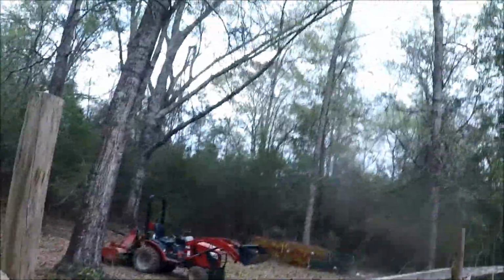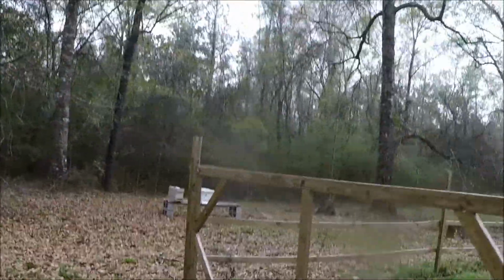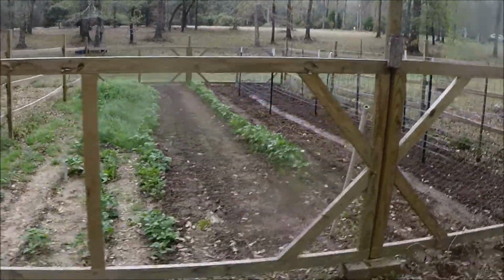All right, I finished just in time. I'm not going to do those carrots for another week, but I finished planting the beans, and it is starting to come down, so I got to drive this tractor back. All right, that's the garden. Looks pretty good.